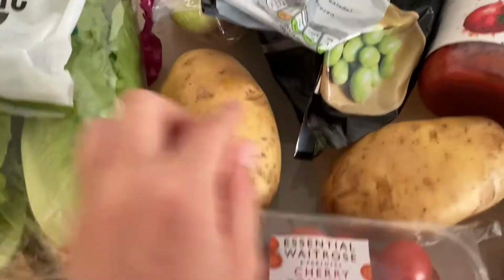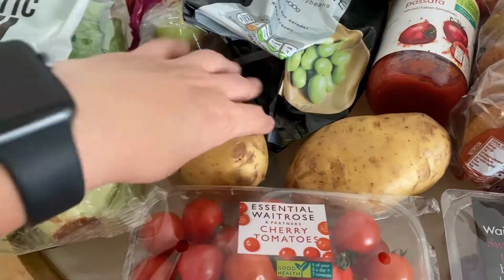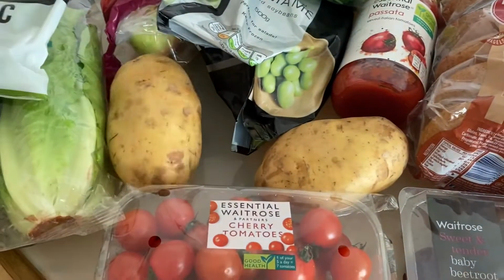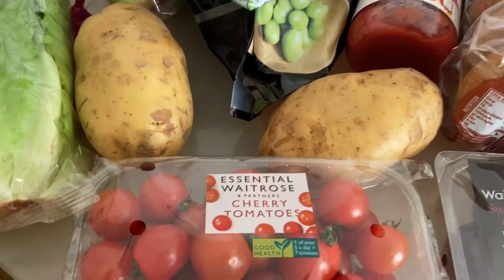I got two baking potatoes because I'm going to do jacket potatoes this week. It's just a really easy dinner. Pop them in and load them with your favourite salads, vegetables, beans, etc.